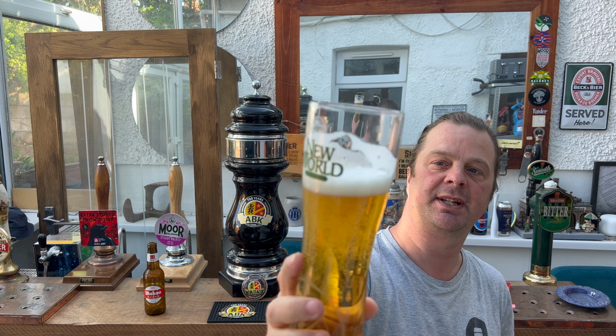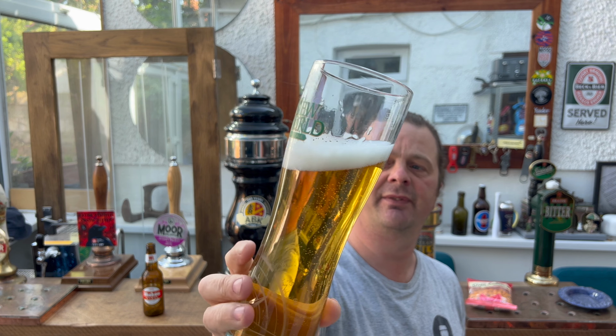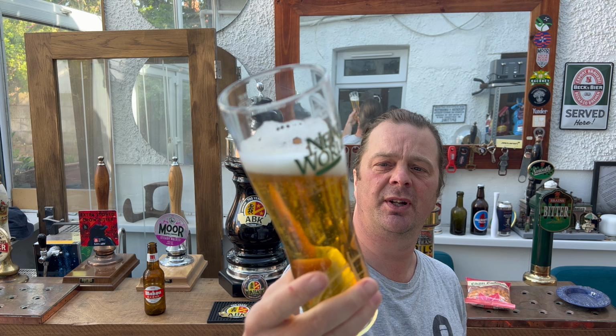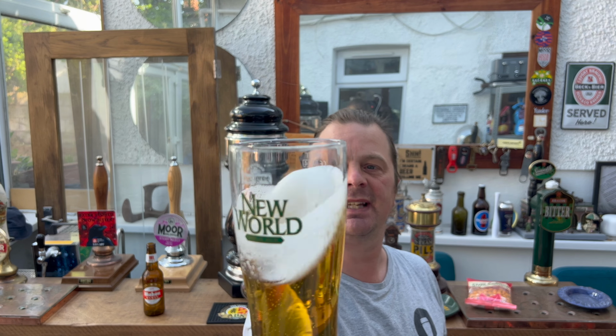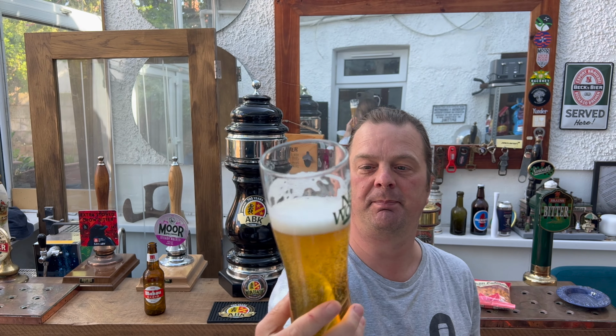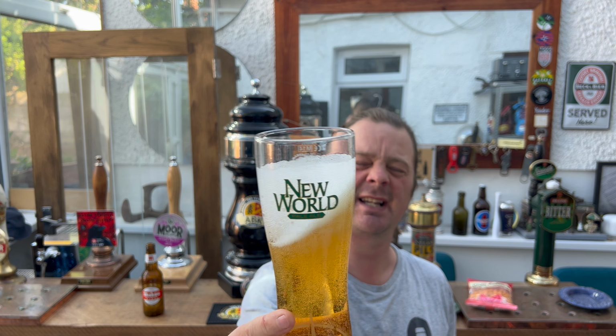There's a look at the beer then. So we've got a one finger white head, good levels of carbonation, light straw coloured beer, obviously no sediment in there. It's all been made and brewed to look very clean and crisp, as most mainstream lagers do. Let's get the aroma.